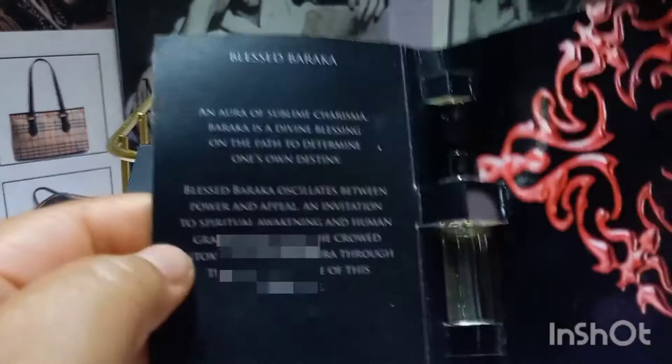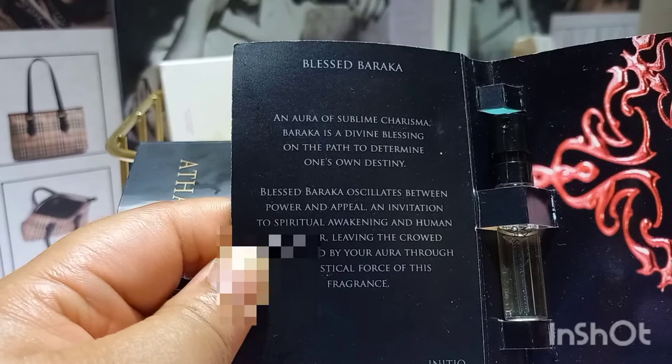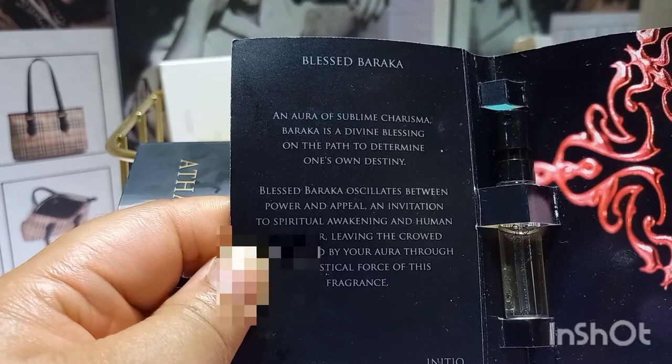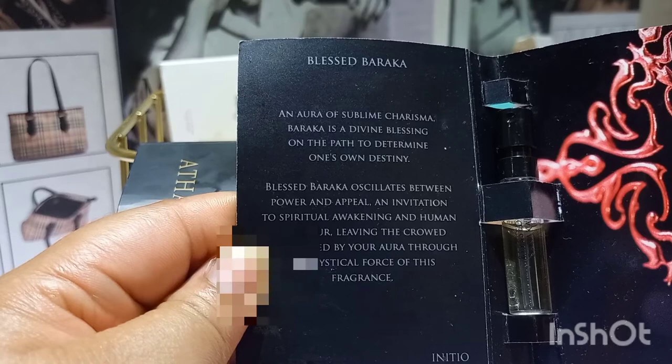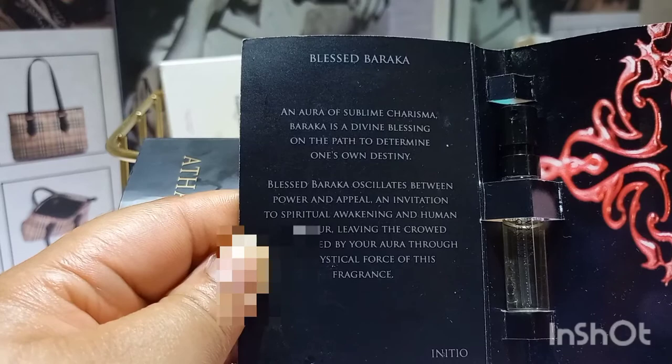Let's see what's written inside. It says, an aura of sublime charisma. Baraka is a divine blessing on the path to determine one's own destiny. Blessed Baraka oscillates between power and appeal, an invitation to spiritual awakening and human grandeur, leaving the crowded intoxicated by your aura. Okay, maybe they meant to say leaving the crowd intoxicated by your aura through the mystical force of this fragrance. Wow. These guys put some time into describing the fragrance, but anyways, I'll keep it simple, right?